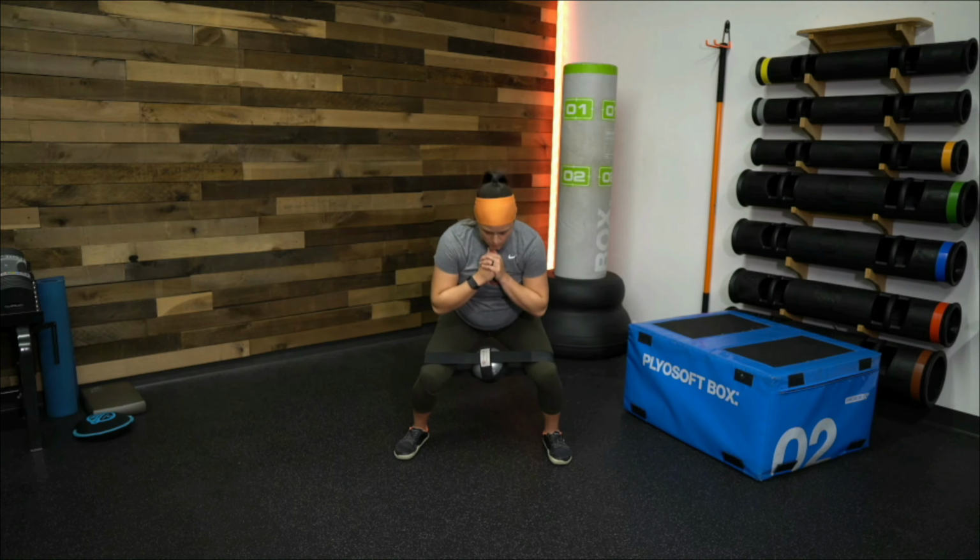Taking the feet a little bit wide now, so I have that tension against the band. Squat, think just that light push, very light push. My knees shouldn't be outside my feet, but I should be maintaining that tension in the band as I pulse through there. Beautiful.